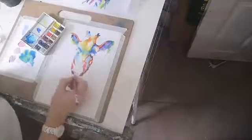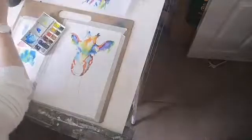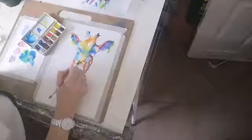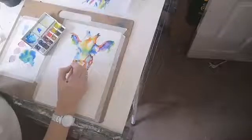The reason I've switched to wet on dry is around this side I want quite a lot of white to still show through from the paper. So that's why my technique's changed around here. I don't want it to bleed too much. I want it to sit there quite solid. I'm going to take some more yellow round this nostril. And here I'm going to let it touch into the red and touch into the blue. There we go. And drop a little bit of red in that yellow and make it more orangey.